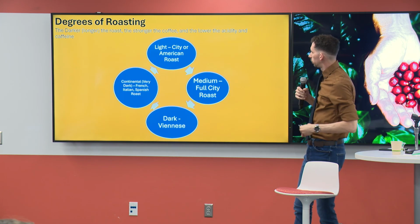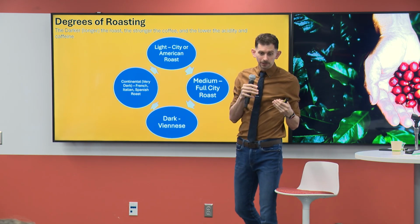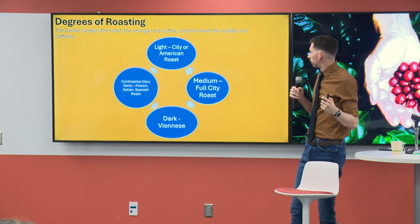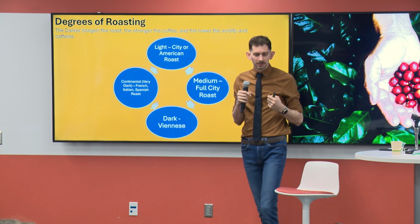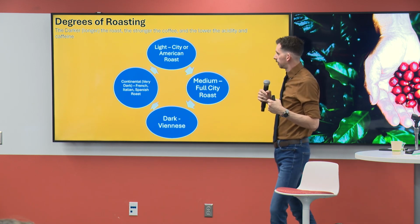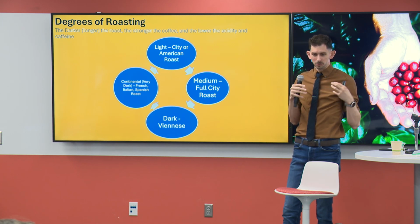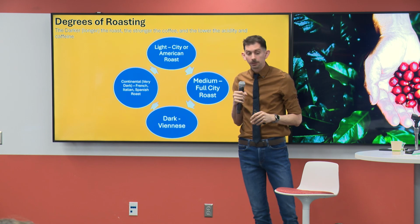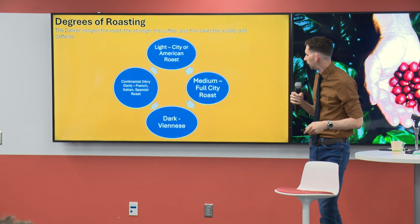So when we have degrees of roasting, the longer you roast a coffee, you get a stronger flavored coffee, typically more bitter the darker you roast it. You also get a lower acidity. So your breakfast roasts are going to have a little bit more acid to it. And you also get less caffeine. So if you really want that high caffeine, a lighter roast is going to preserve more of that caffeine instead of your really dark, your continental, French, Spanish roasts where some of that caffeine is lost during the roasting process.